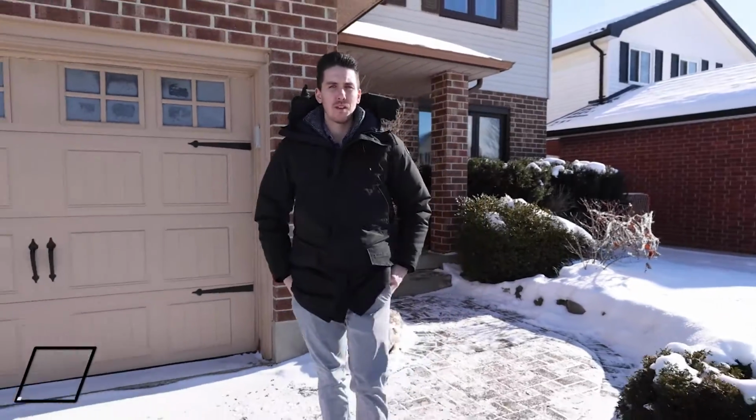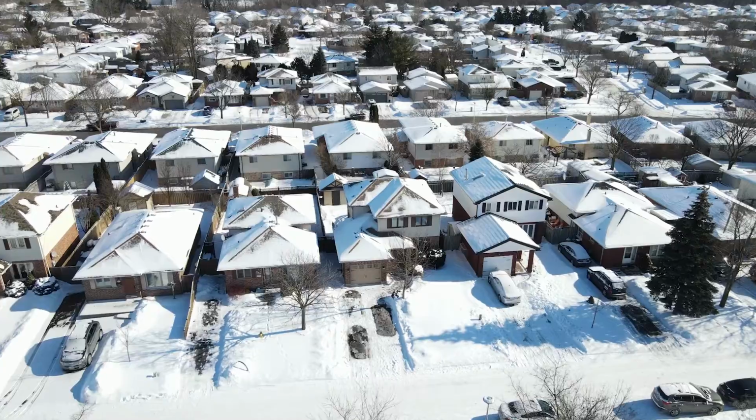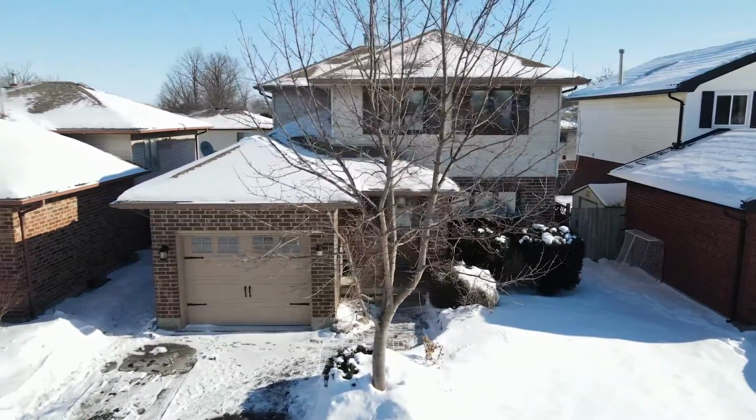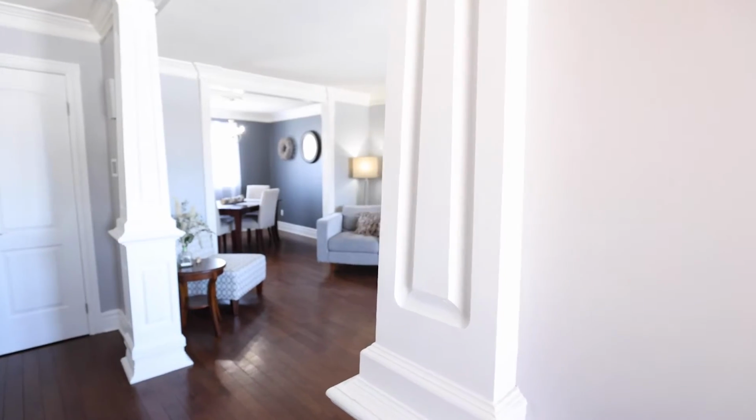This two-story home was located in a great family-friendly neighborhood and has lots of room for you to grow into it with 3 bedrooms and 2.5 bathrooms. The appeal of this property is evident from the curb and continues as you walk in the front door.